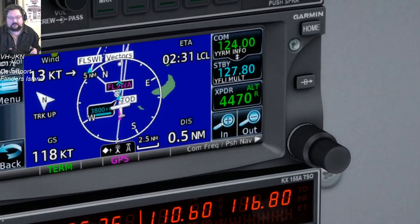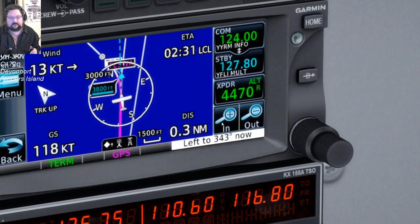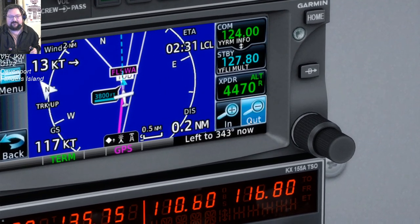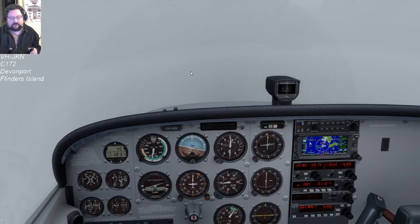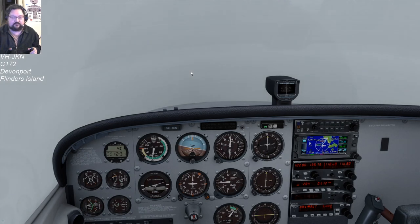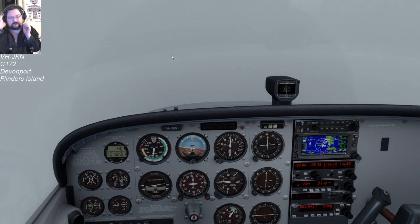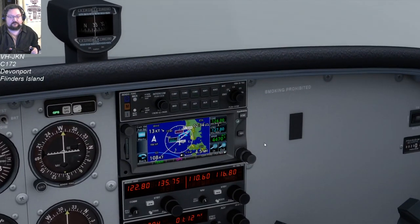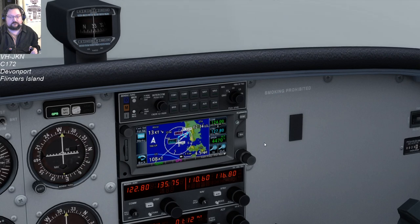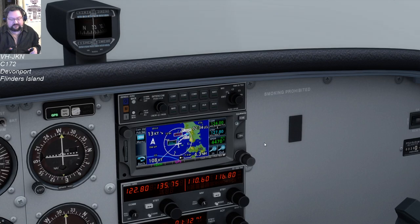Descent in 1 mile. Okay. Melbourne Centre, Juliet Kilo November, requesting descent, Flinders Island. Will be doing a 05 RNAV approach. Juliet Kilo November, thank you. King Island. We'll contact again on the ground to cancel SARTIME. Juliet Kilo November, thank you.